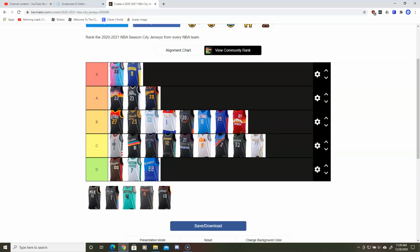Next, we got the Cleveland Cavaliers. I'm pretty sure this is a rock and roll jersey, and I'm a big fan of punk, rock and roll. Big fan of rock and roll because they have the Rock and Roll Hall of Fame there. Cleveland, I'm going to give it an A.